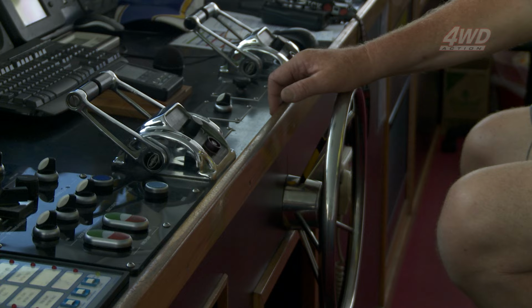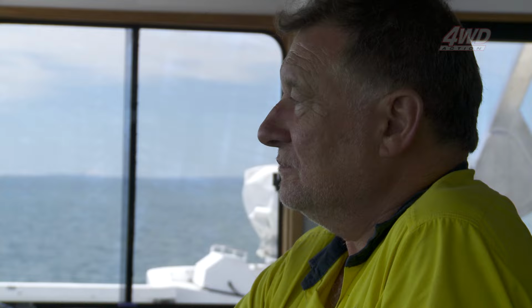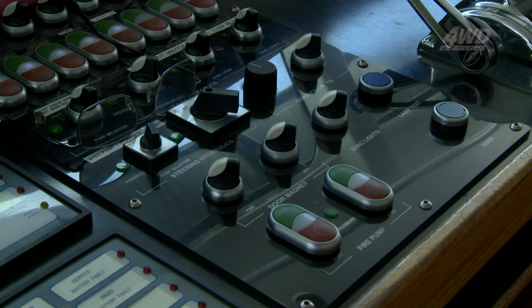Gil went on to talk about more tracks, and he also gave us some really valuable advice on tyre pressures. He also tipped us off on some of the hot spots that the island has to offer.